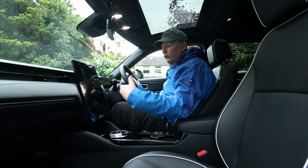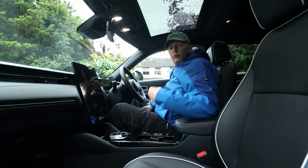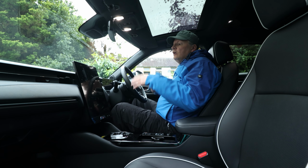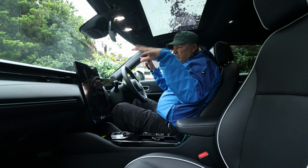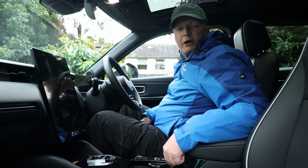So when I'm going slowly, I can press that and I can see either out of that mirror or the front. Also, when you're approaching things like, say, ferns on the side of the road or a bit of bush, as soon as the sensor system picks it up, it will turn the camera on. And yes, this can park itself.